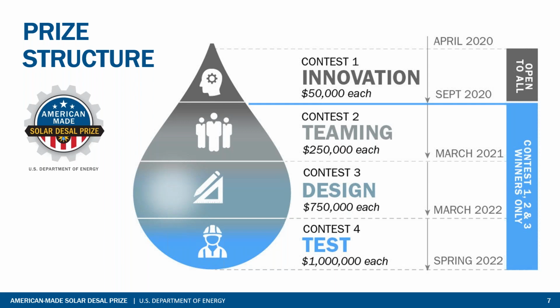And winners here will receive $50,000 in cash and be eligible to compete in the next contest. Please note that you must win the previous contest to be eligible for the next contest. So if you are interested in progressing through this entire prize, you must submit and win at this stage. The second contest is the teaming contest.